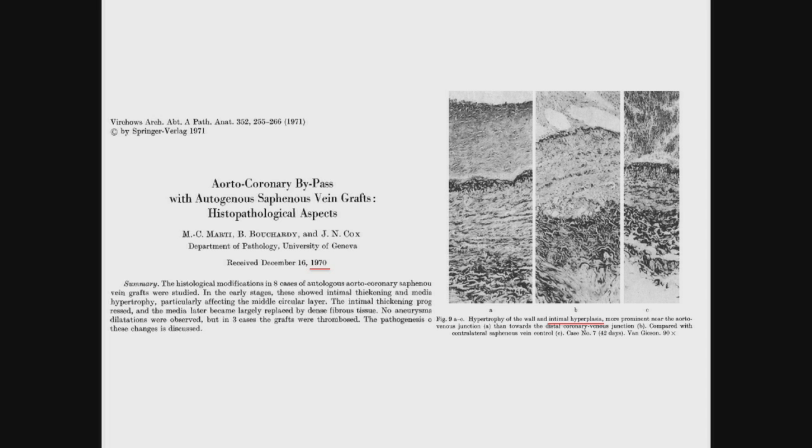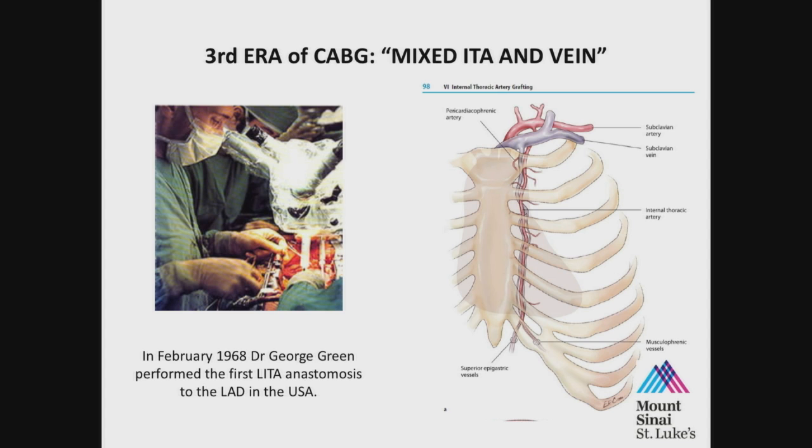Then in 1968, a man named George Green here in New York performed the first internal mammary anastomosis directly to the LAD in the United States of America. I now have the job he had in 1970. So we see far because we stand on the shoulders of giants.